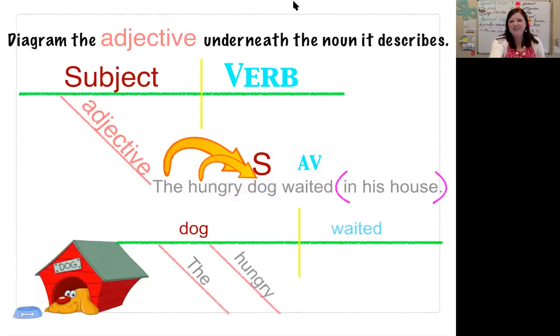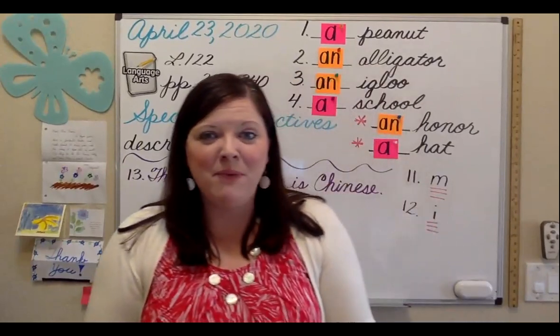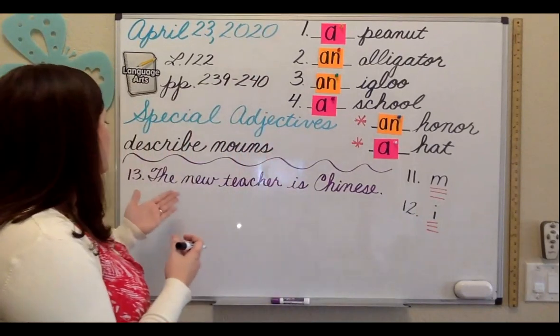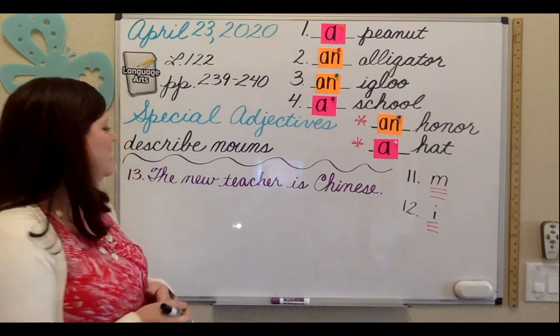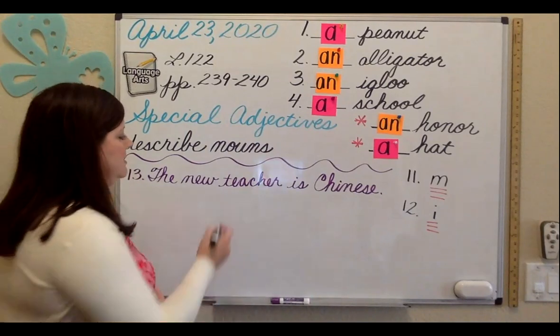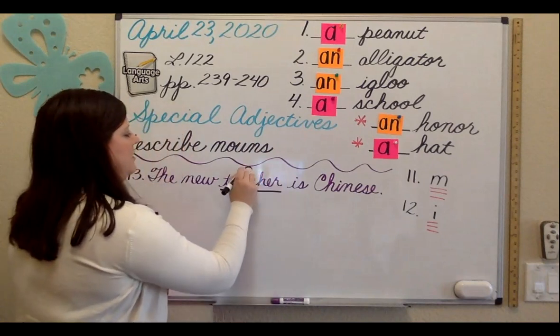Okay, let's practice one together. Let's practice number 13. Let's always start by identifying the words in the sentence first. 13 says, the new teacher is Chinese. Who or what is this entire sentence about? It's about teacher. That's our subject.